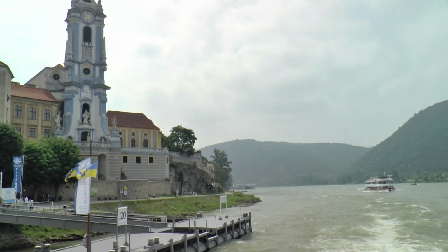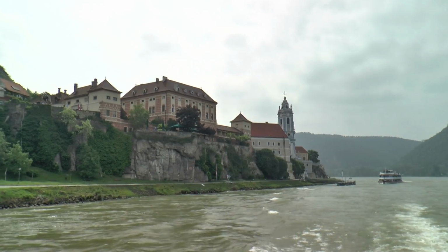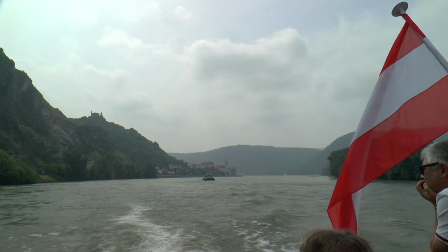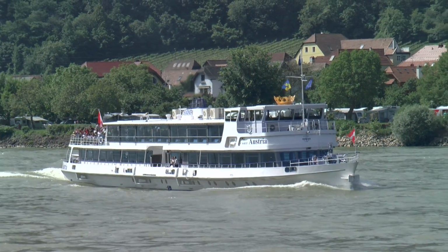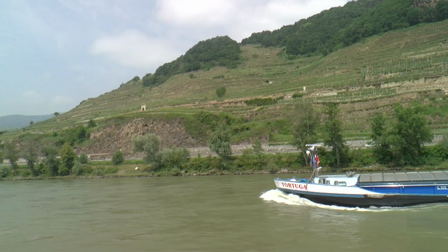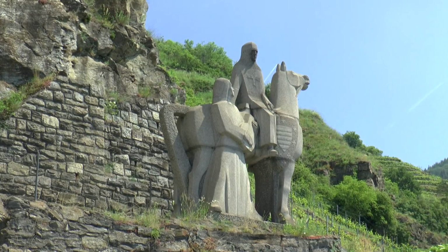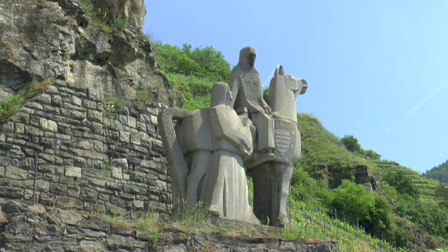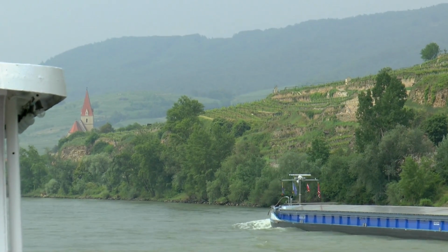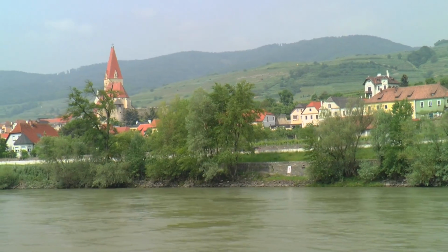The trip continues upriver as we leave Dürnstein, from the monastery up to the knight's castle. A boat trip through the Wachau is a special highlight of every river cruise. On the banks, there's a modern stone monument of Richard the Lionheart and his minstrel knave Blondel. Slowly, our boat moves further upriver, through the ascending river valley and its picturesque settlements.